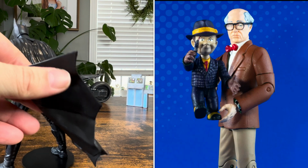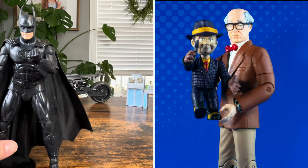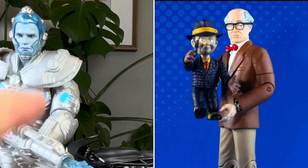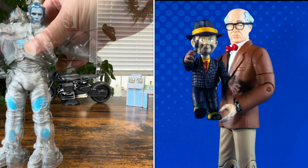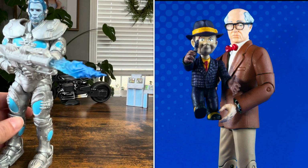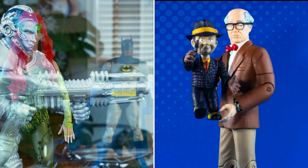Next up, obviously, Ventriloquist and Scarface. This one's just ludicrous that these guys haven't been made yet. These are huge characters in the world of Batman, and I mean, these last few I'm going to talk about, these are the top tier that I have no idea why they haven't been made yet.